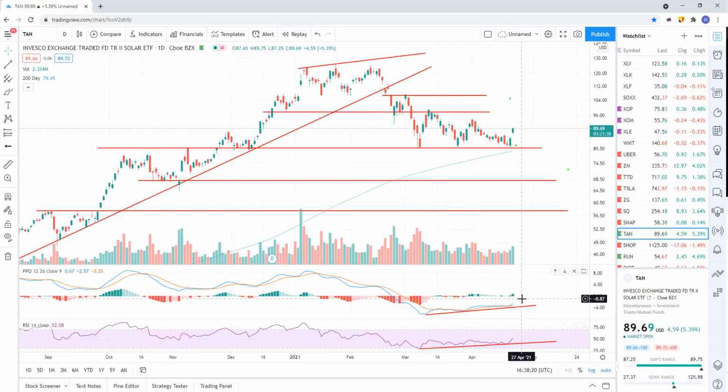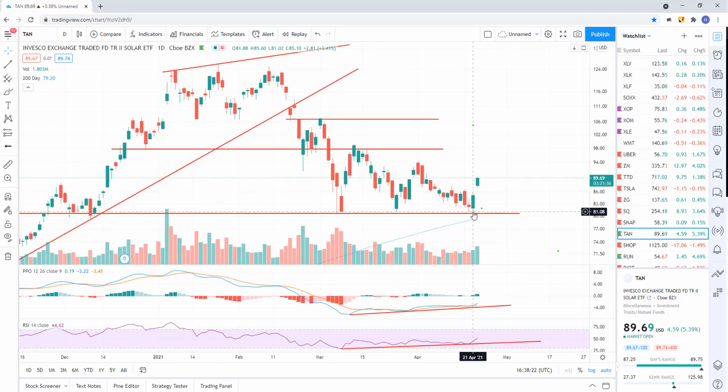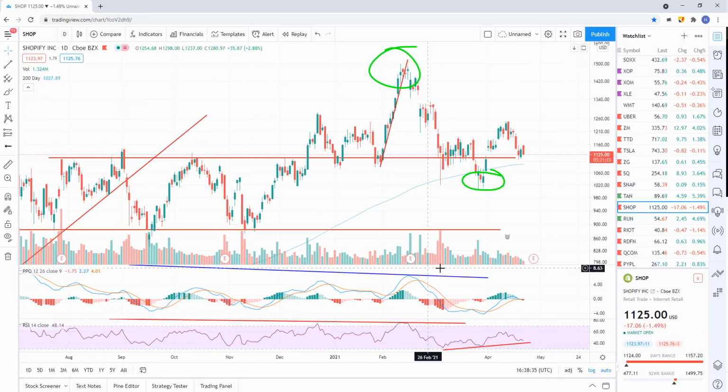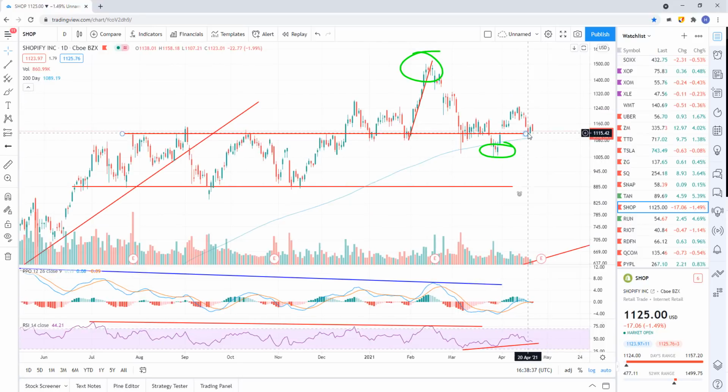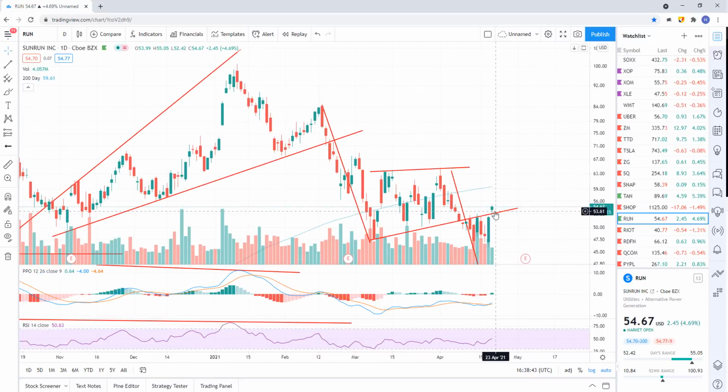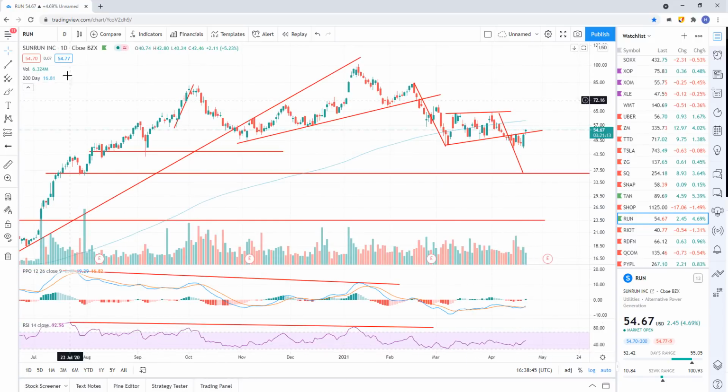TAN has bullish divergence as well, so that was one of the reasons why I didn't want to be short something when bullish divergence starts showing up and we're at major support, which is what we were at the last 2 days, and you can see we're gapping higher. Shop, I don't see anything in Shop. Basically, we've just got some support here at 1,115. Nothing going on.